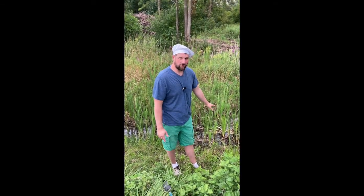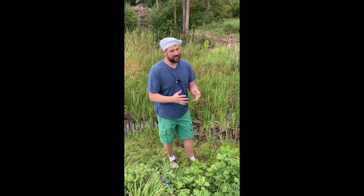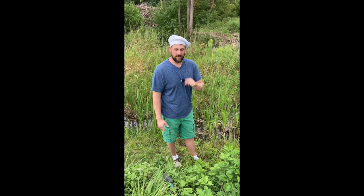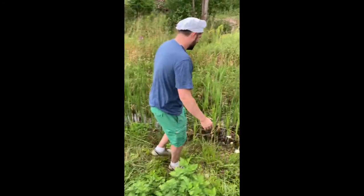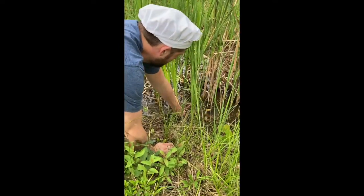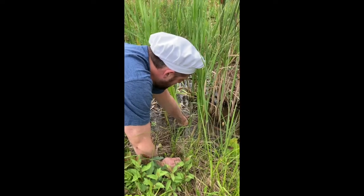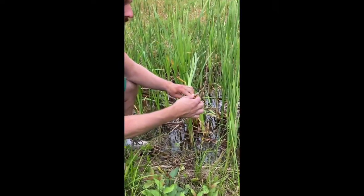Now we've got some water down here. So when there's water, a lot of times, if you don't mind getting your hands dirty, you can reach right in and pull the tuber right out. So let's try that. And if we can't do that, then we'll try digging it out with a little shovel. So let's just pick one at random here, and I'll try reaching down into the mud and pulling it up. So, there's one right there.